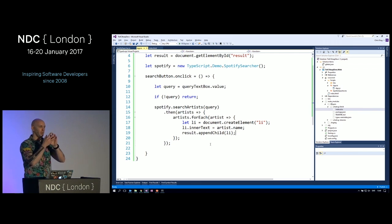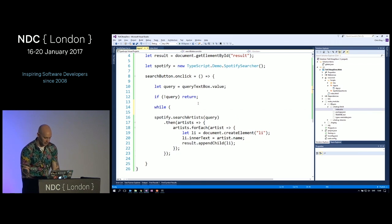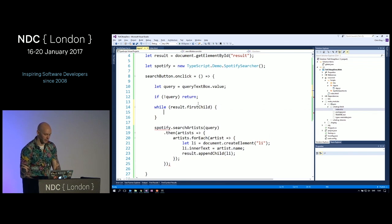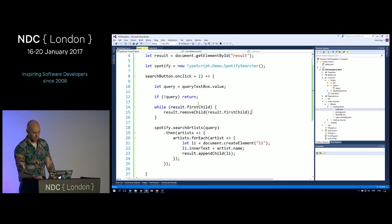Right now, if I search many times, it will populate that ul over and over again. So I'm just going to say while result dot first child, result dot remove child, result dot first child, like that. So that should basically just loop through until there are no more child elements to remove. There's something with my connection that makes it blink. Sorry about that. Okay, that works. I can't touch my computer anymore, but you can see the screen.